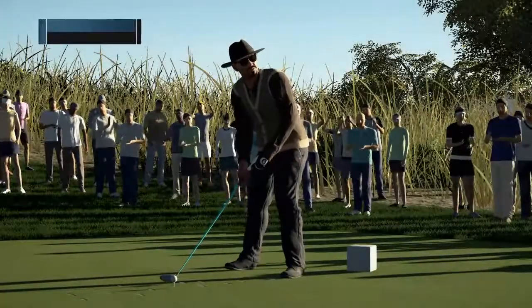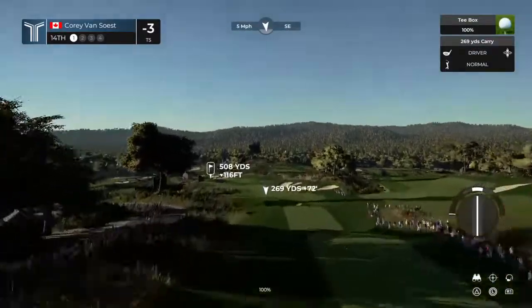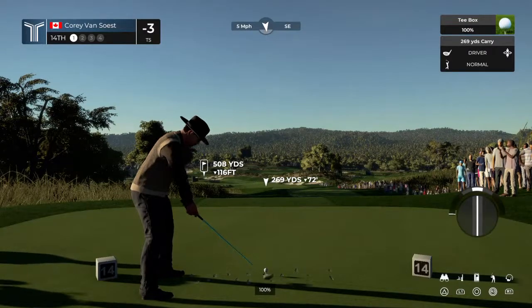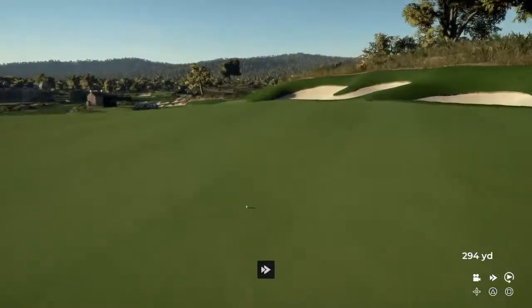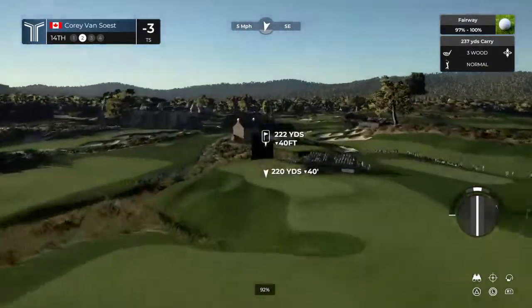All right, getting into our final stretch. Time to tee off here at the 14th. Absolutely tattooed that one. Always nice when you're playing to the green from an elevated position.